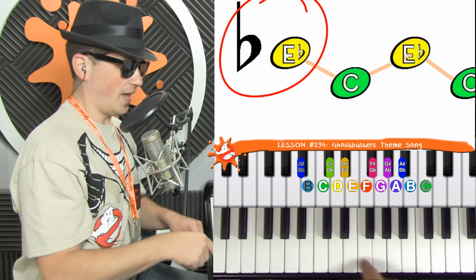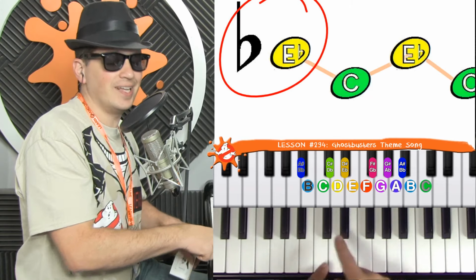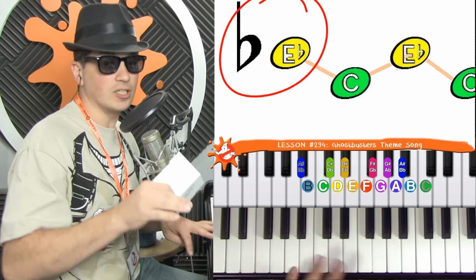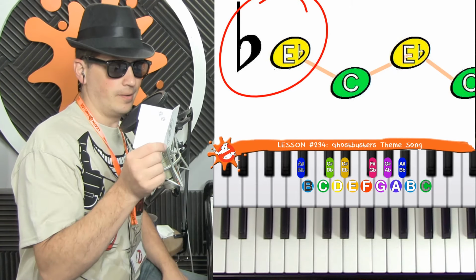So if you have a song that has a regular 3 in it, but also has the flat 3 in it, it's probably going to be a pretty bluesy sounding song. So that's one of the things. If you're writing a song and you want to sound bluesy, use the regular 3 and use the flat 3.